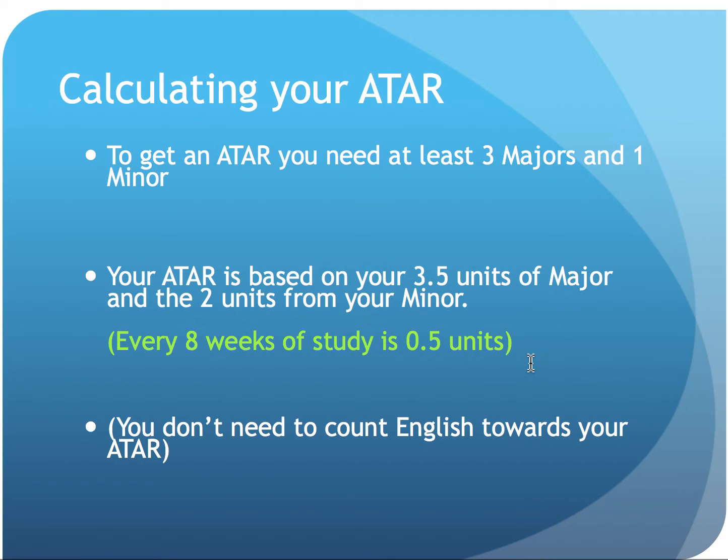So if you want to get a minor, you need to complete a whole year of study, so around 32 weeks. However, for a major, you just need to do 3 terms. So 1 whole year plus 3 terms would be a major.